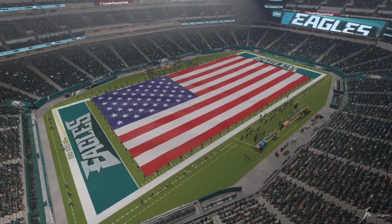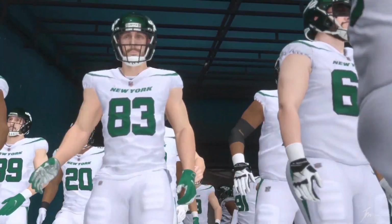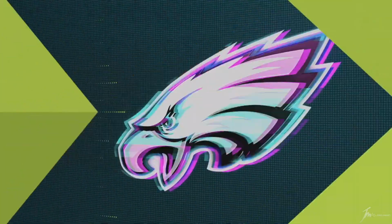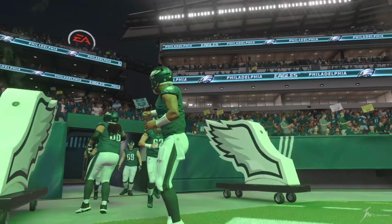It's the NFL on EA Sports as you take a look there at Lincoln Financial Field in Philadelphia, PA. Tonight we kick off the preseason with a good matchup right away between the New York Jets and the Philadelphia Eagles.